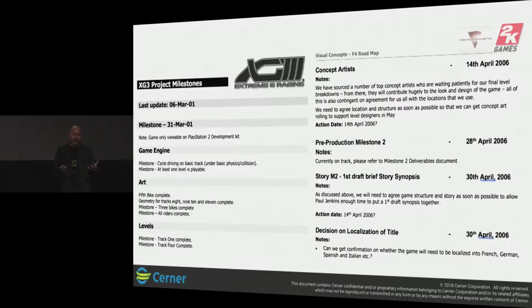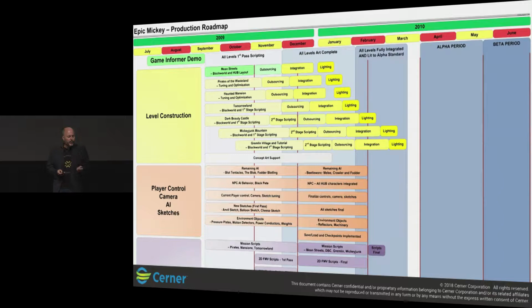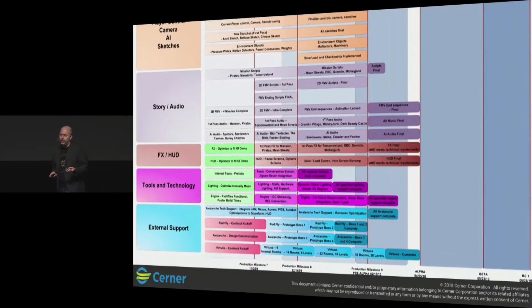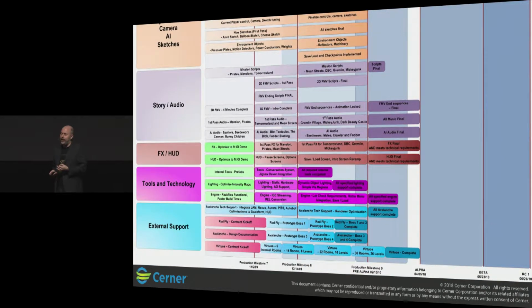So again, back to the examples. Extreme G3, Fantastic Four, Word documents with high-level milestones as to things that we needed to hit and know that we've kind of crossed the threshold and got things done. But by the time we'd gotten to Epic Mickey, the roadmap had gotten more and more complex. And that's the thing we all deal with in software, is that it's getting more and more complex, and getting even the high-level roadmap in place is getting tougher and tougher.